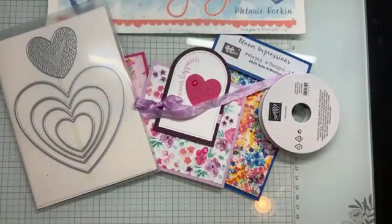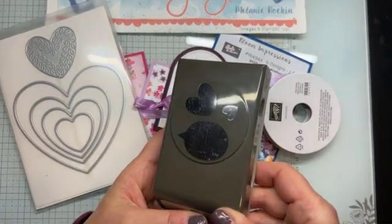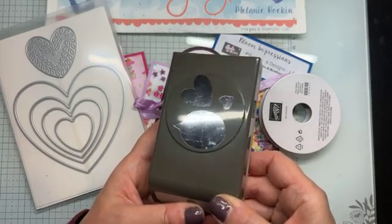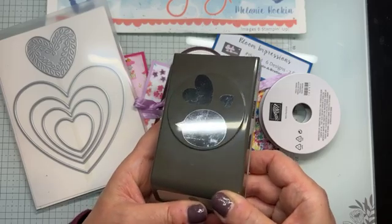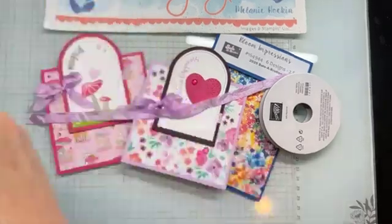Let me see if I can clean off that image a little bit so that you can see it a little better. There it is. Hopefully you can see there's 3. There's a little heart, a bigger heart, and then the bee body, which works really cute as a speech bubble or a flower petal as well. So you can use that for a lot of things.